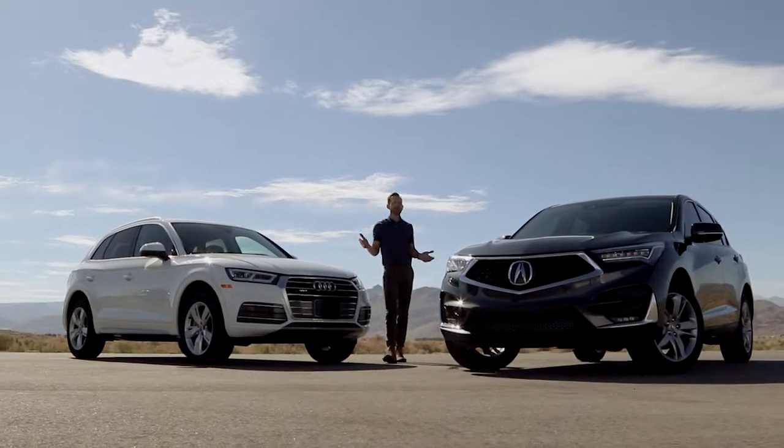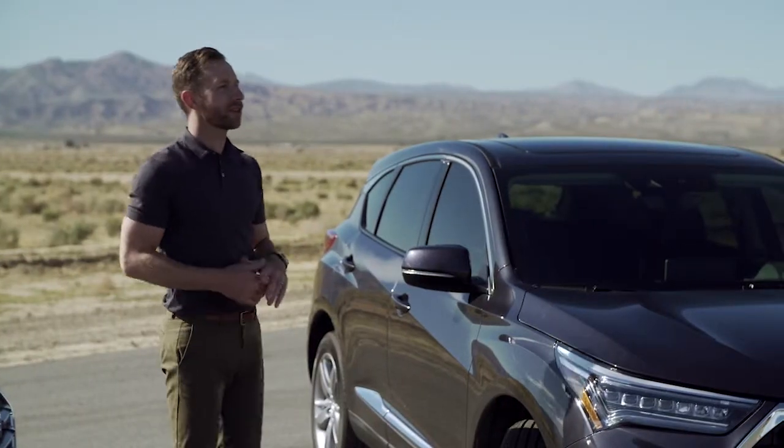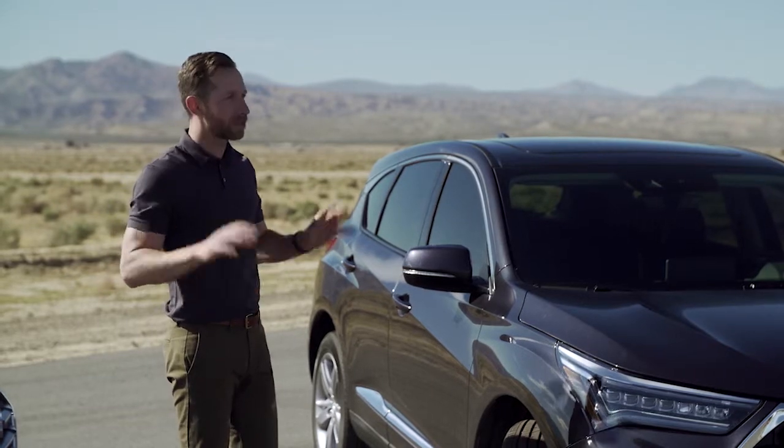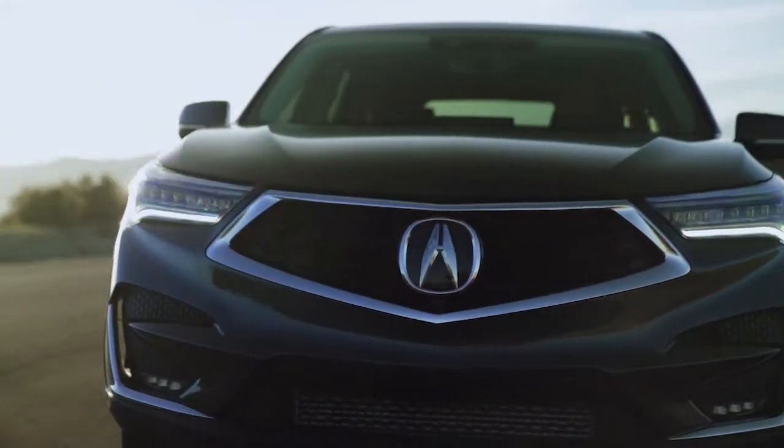All right, so Audi has updated their styling this year, which is great. Some sharper lines, still a little bit conservative, and they put in a faux exhaust panel in the back. That to me says they don't trust their own power. Now when it comes to the RDX, this thing really stands out.